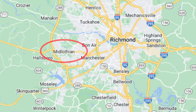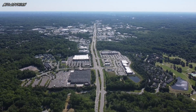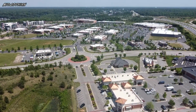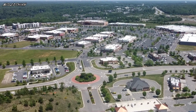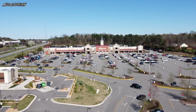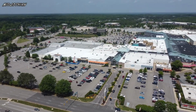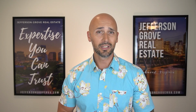The commercial bubble for northern Midlothian is located along Midlothian Turnpike and is in my opinion a very close second to Short Pump's West Broad Street bubble. In the west, there's Westchester Commons, which has a Target, a movie theater, a gym, and a bunch of restaurants. Heading east, you'll pass by many grocery store anchored shopping centers, a Walmart, a Sam's Club, a really nice Wegmans grocery store, and the Chesterfield Town Center, which is the mall at Midlothian, located at the intersection of Huguenot Road and Midlothian Turnpike. Now, the Short Pump Mall is definitely more upscale, but it's still a nice thing to have in the area.